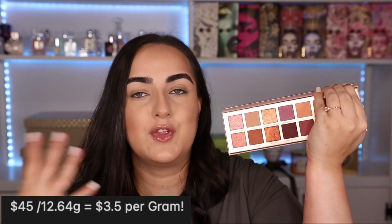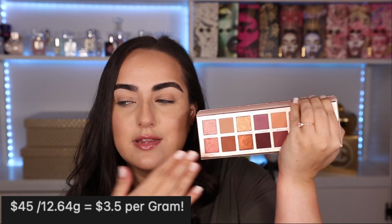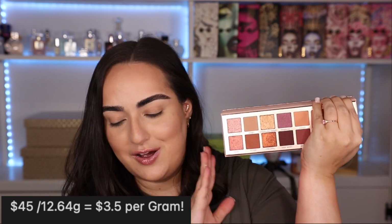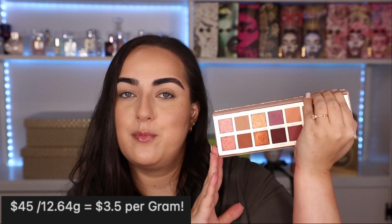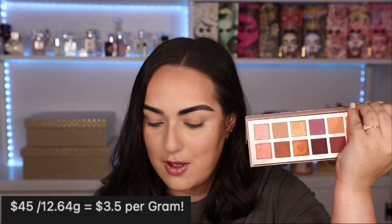And if you divide $45, which I'm assuming would be the price for this palette, because that's been the price for these palettes, right? So if you divide $45 by 12.64, then you get 3.50. So you would be paying $3.50 per gram, which is still cheaper than what you paid for the Soft Glam palette. So the point I'm trying to make is that there isn't a price increase on these. You basically are just getting a ton more product for your money.